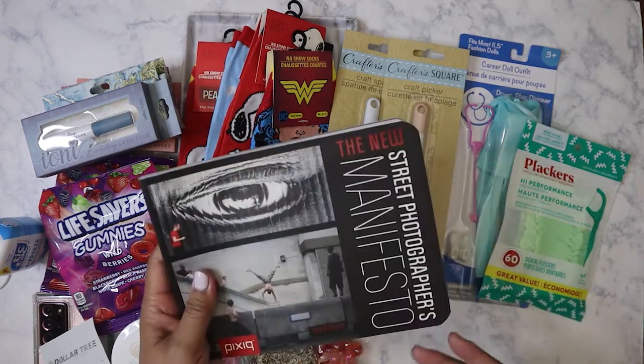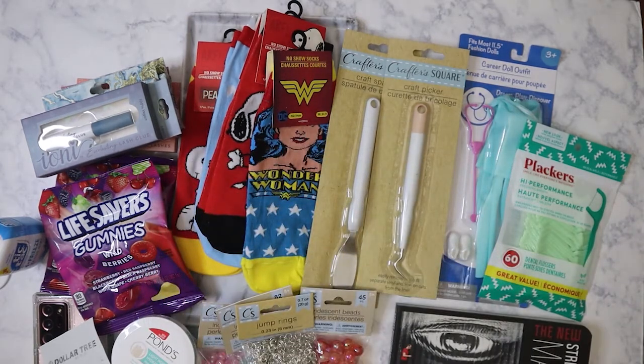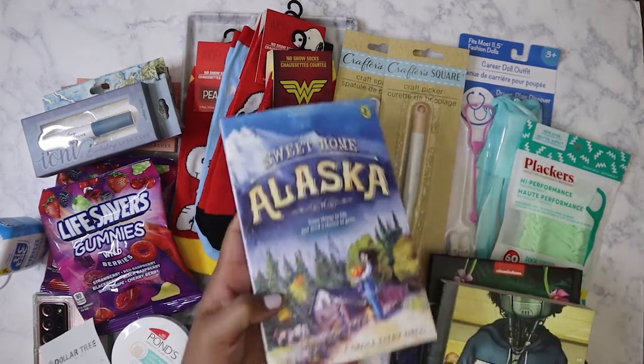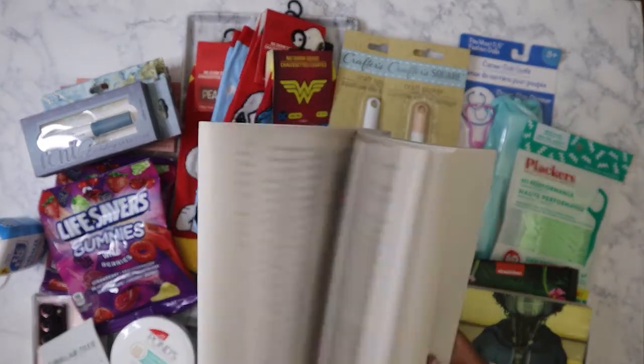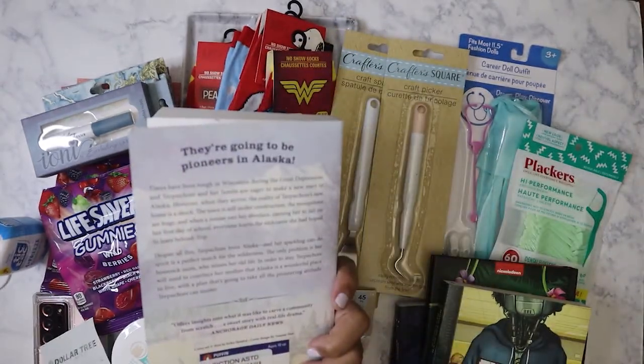But anyways, so I got this book at Dollar Tree. I picked up a couple of books for my niece to give to her on her birthday. Hold on here, I don't remember if I included this one. So this one is Sweet Home Alaska. Yeah, she should be able to read this one.